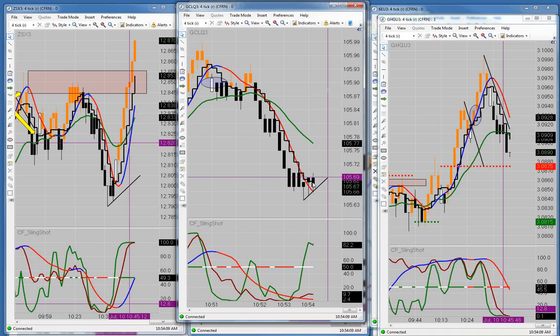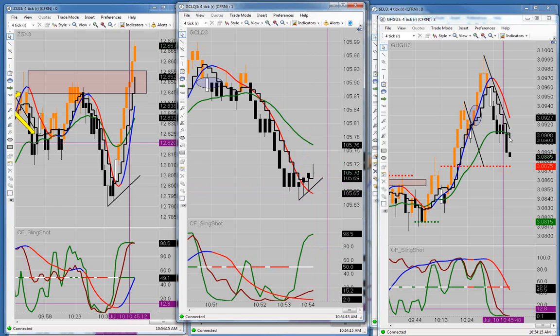Okay, we need a down close over here on the crude oil below the trend line. Down close below the trend line on the crude oil. The copper, the black line, just moved down below the BBC, so there's no trade over there.